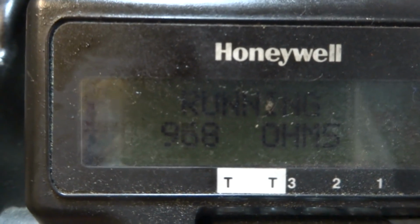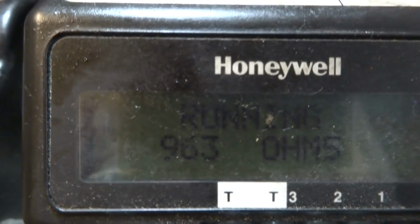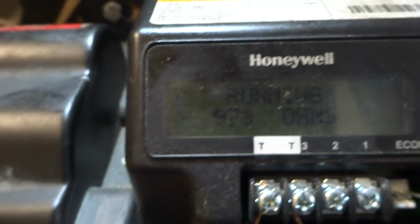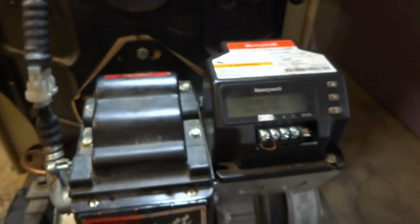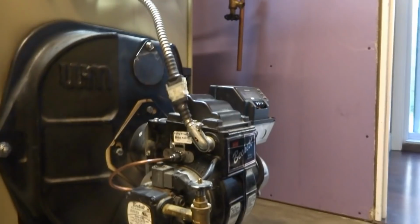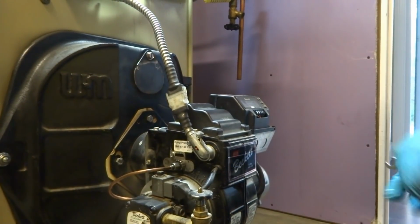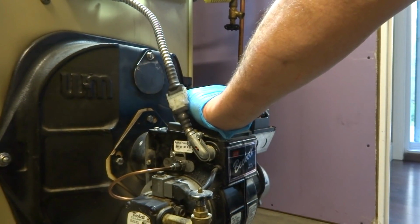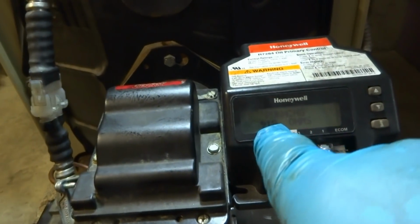Good with that. We made it a little brighter, so it wasn't running so lean. If it was running a little richer, that would be lower. 700 or so is good. I like to run mine a little bit on the lean side, less chance of it tripping out on safety. We could lower that down to 700 and that would help it.